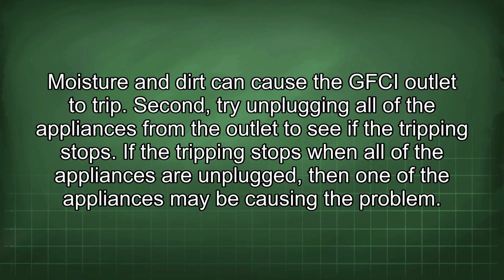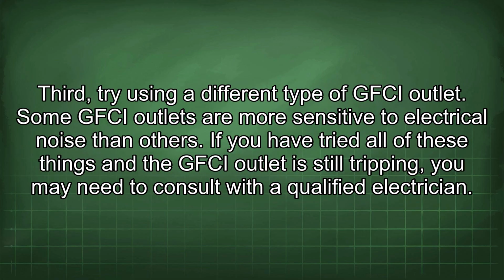Second, try unplugging all of the appliances from the outlet to see if the tripping stops. If the tripping stops when all of the appliances are unplugged, then one of the appliances may be causing the problem. Third, try using a different type of GFCI outlet. Some GFCI outlets are more sensitive to electrical noise than others.